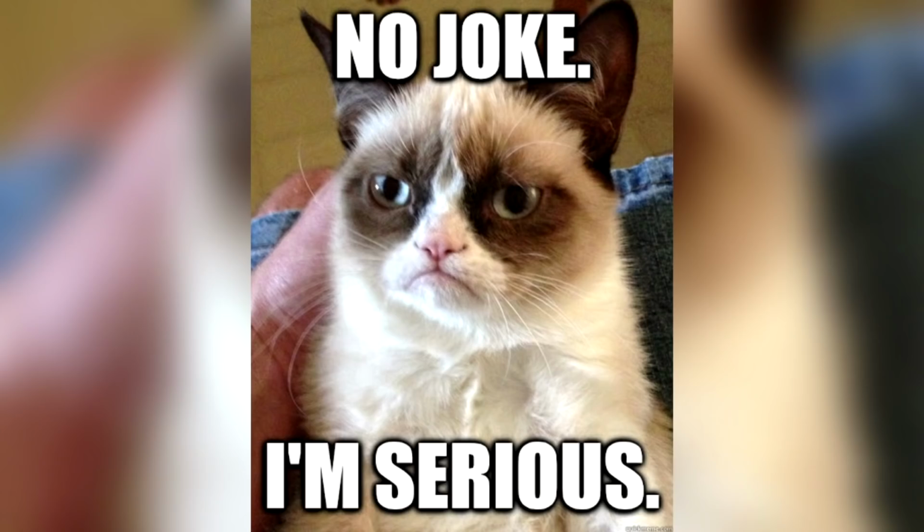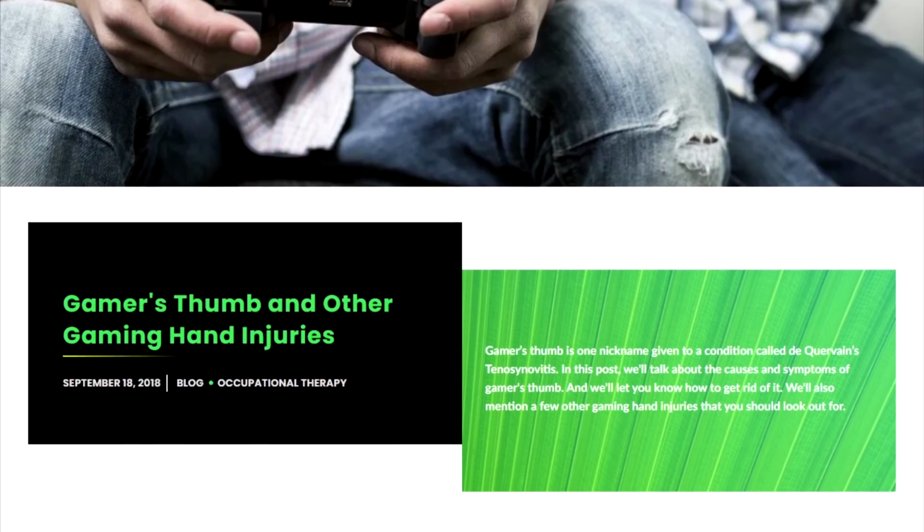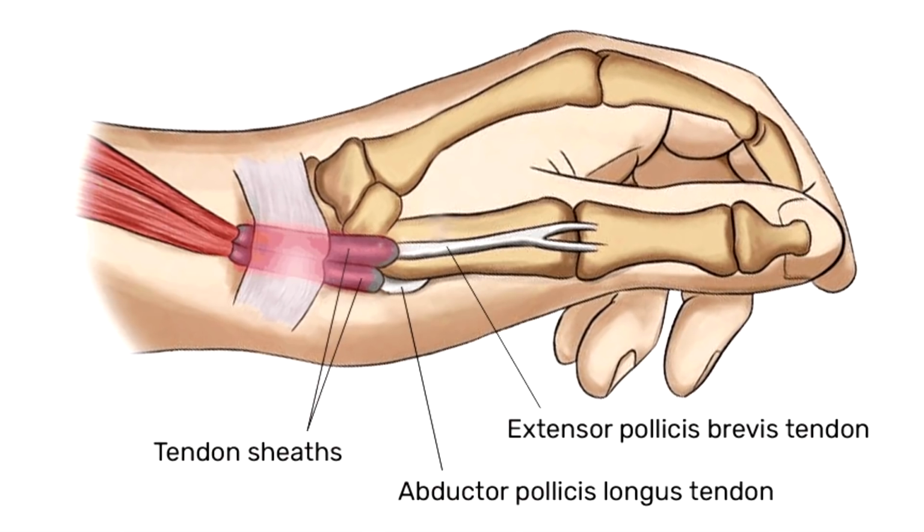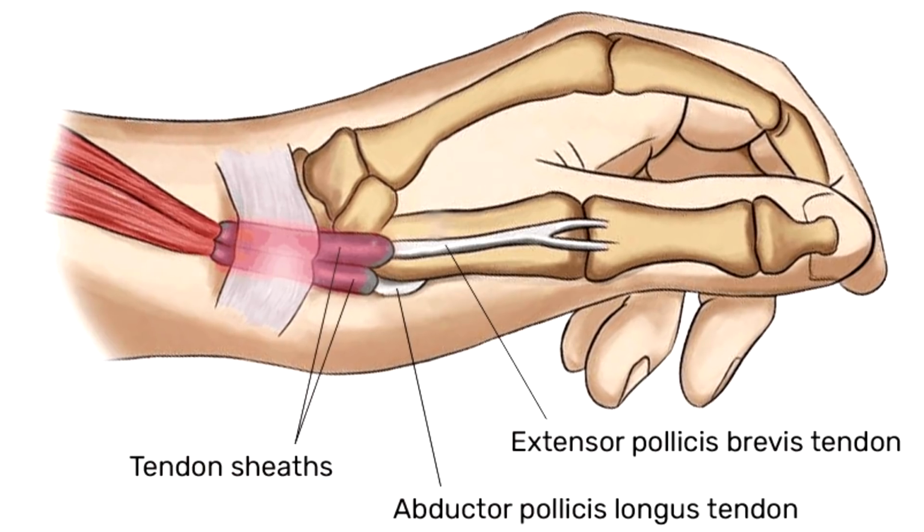Yes, that's actually apparently a real thing, as funny as it sounds. It's actually a little serious. According to Modus Rehab, gamer's thumb is one nickname given to a condition called de Quervain's tenosynovitis. This is a condition in which the tendons that move your thumb become inflamed.